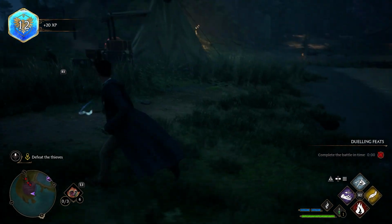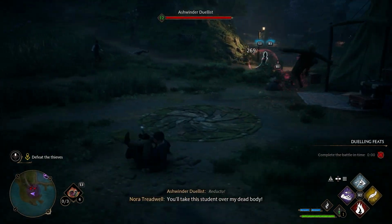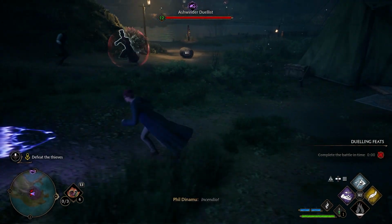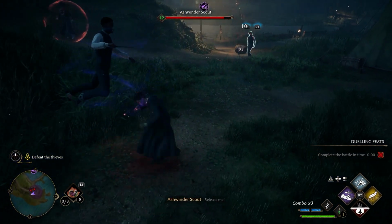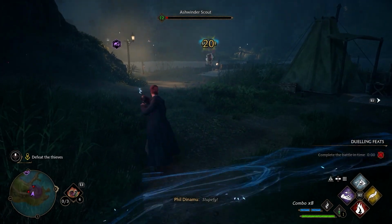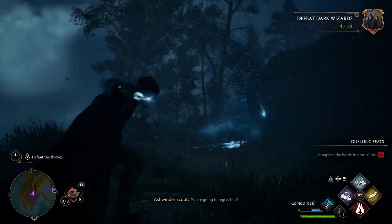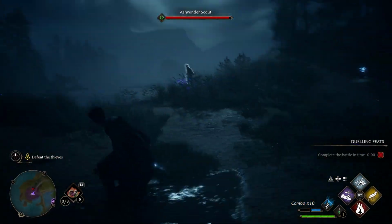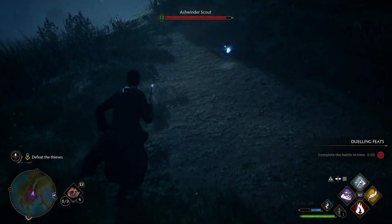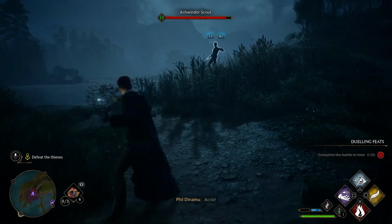Do you really think you can fit? We can hold them off! I'm not going anywhere with you. Enough time! You take this student over my dead body! Incendio. Release me! Not today! You're going to regret that. You little brat! I hate heights! Accio!